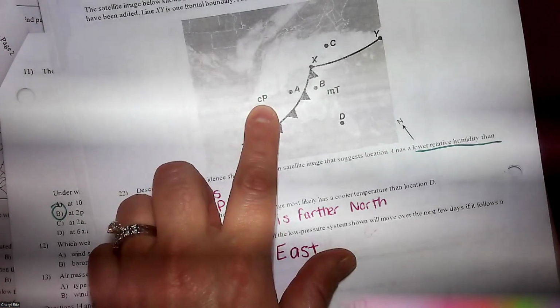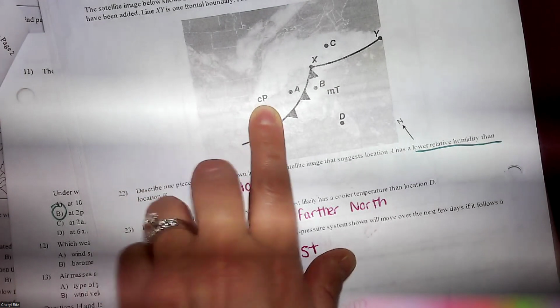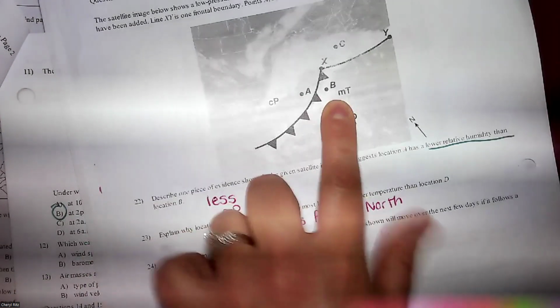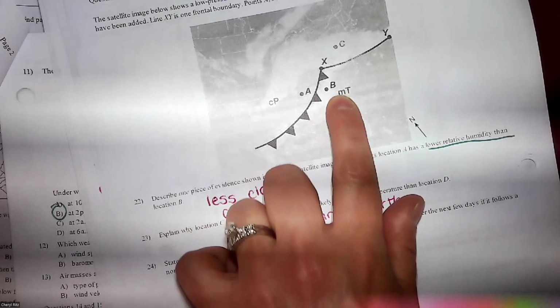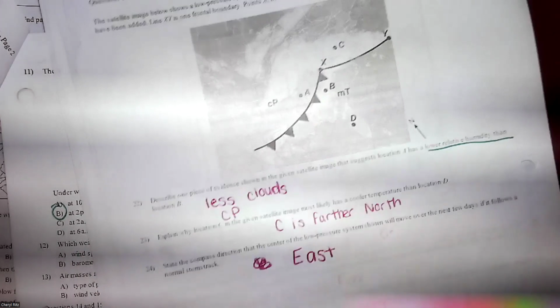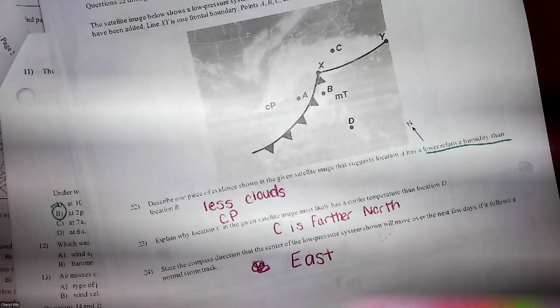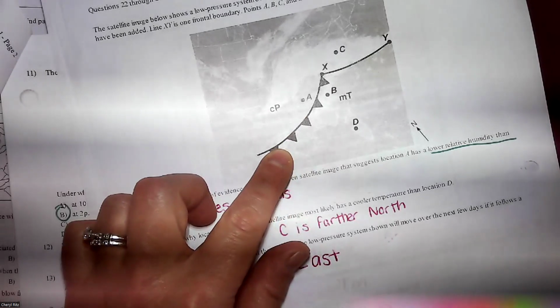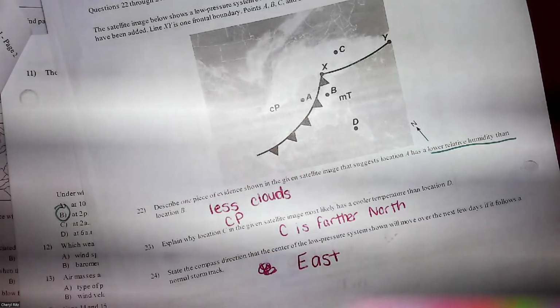The other reason is A is in a CP, so the continental part is telling you it's dry. B is in an MT, the maritime is telling you it's humid. So either one of those answers would work. What did not work is that the cold front already passed by A. That's just telling me it's colder. Doesn't say anything about its humidity.